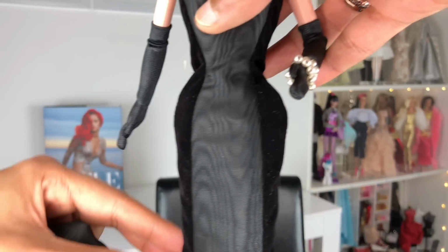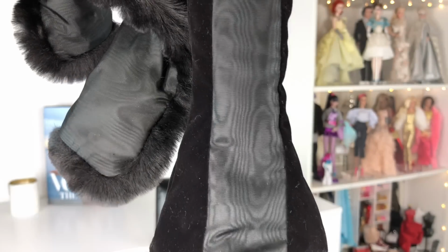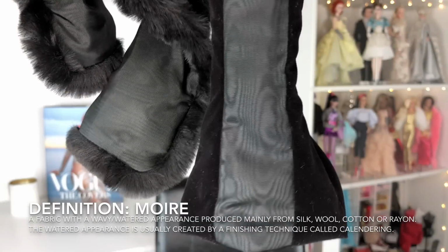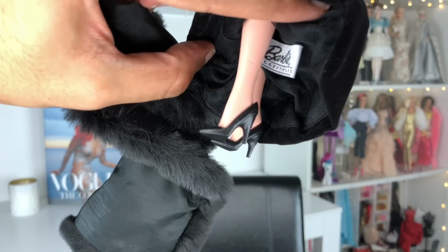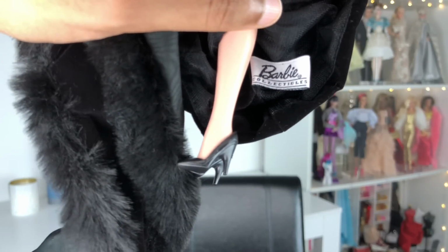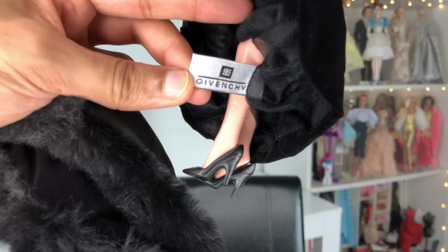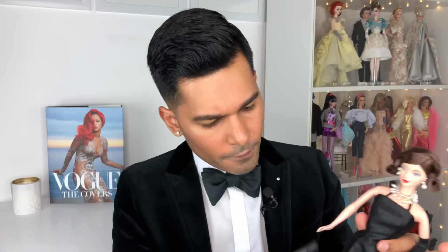And then here is the entirety of her gown. It's quite lovely. There is the moire panel here in the front. The whole dress is in black velvet. My camera is going crazy. Here are her little feet. I did put her little black shoes on. And then we also see a beautiful Barbie Collectibles tag there. Gorgeous, gorgeous. And then the back actually says Givenchy on it. How beautiful is that? I'm gonna go ahead and slip her little glove off here.